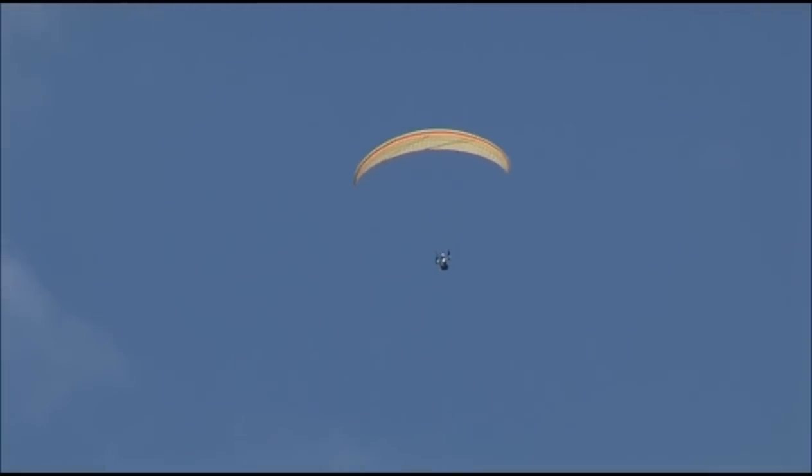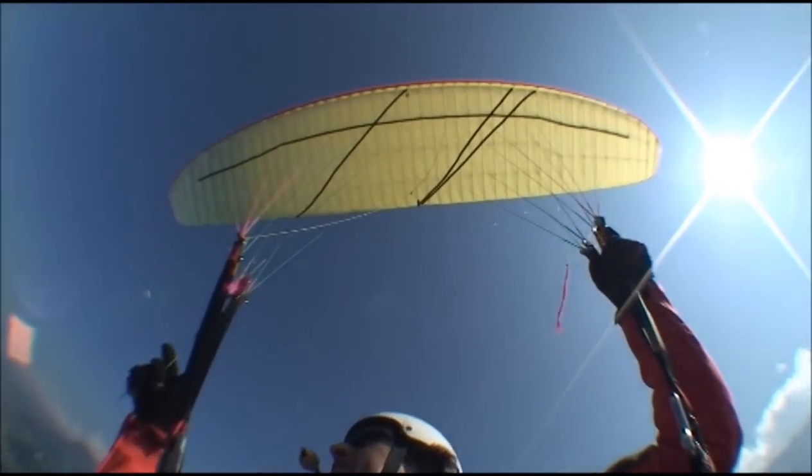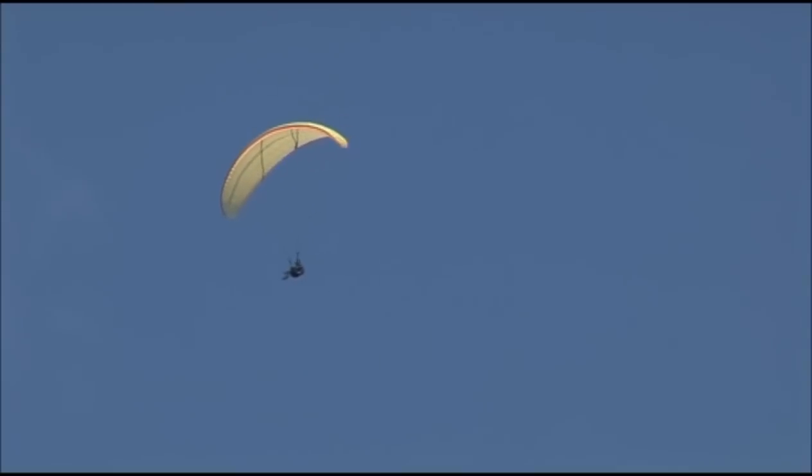Okay, trim speed spin tendency. 25% brake range. Stop. Like that, okay. I stay like that and I will wait one turn or 20 seconds.